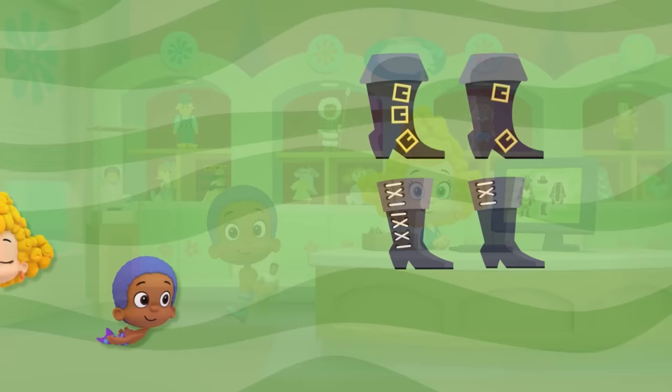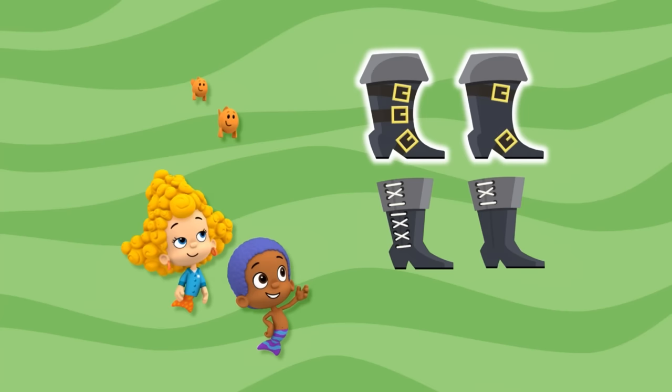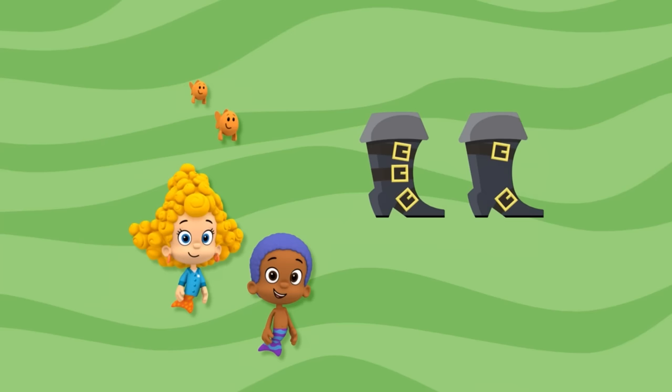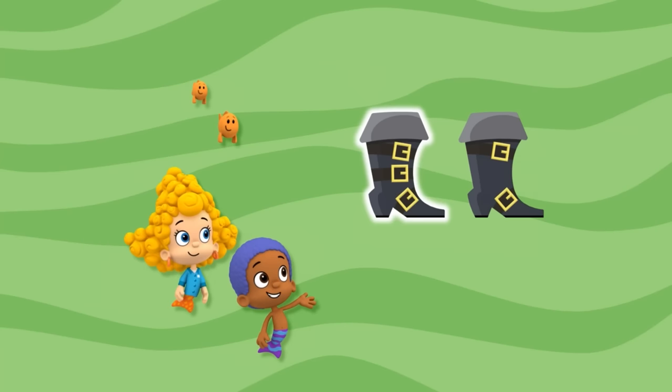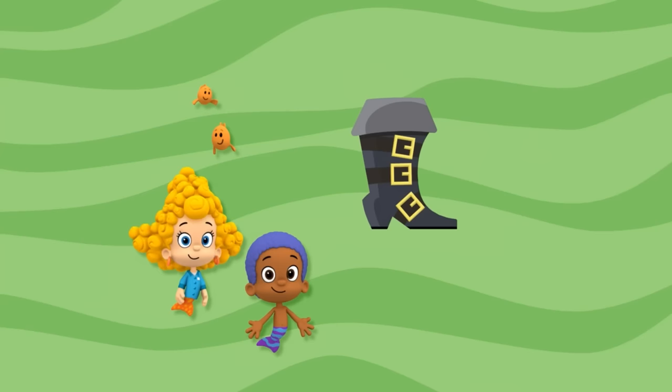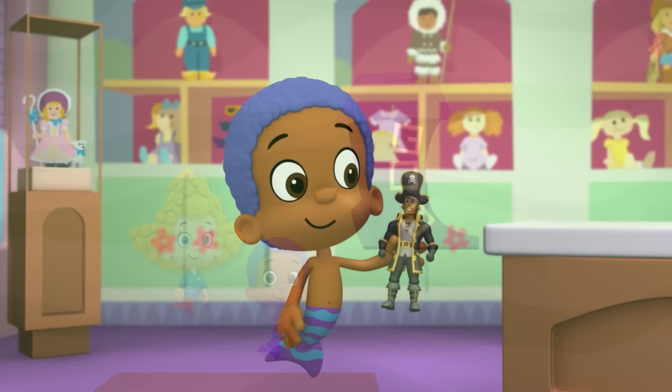Pirate boots have buckles. Which boots have buckles? These are these. Those! Right! And my pirate likes lots of buckles. Which boots have the most buckles? These are these. Yeah, those boots have the most buckles. Perfect. Now he looks like a real pirate with real pirate boots.